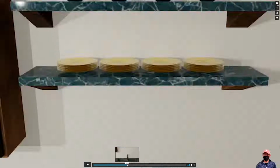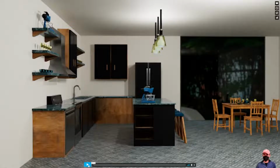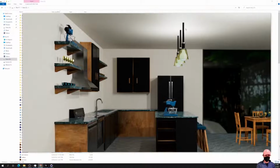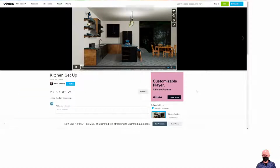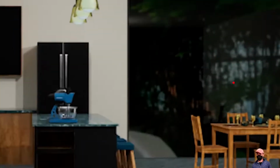Lighting wise, I feel like over here this ends up pretty dark. So what is the lighting setup right now? There's 2 lights. And you have the dome light and the portal over here.